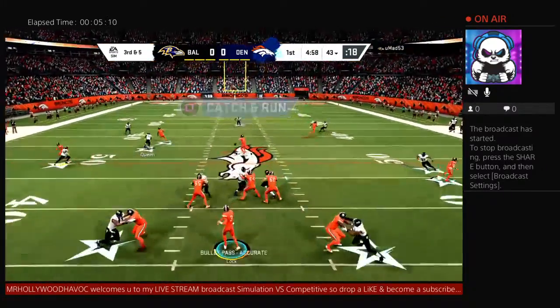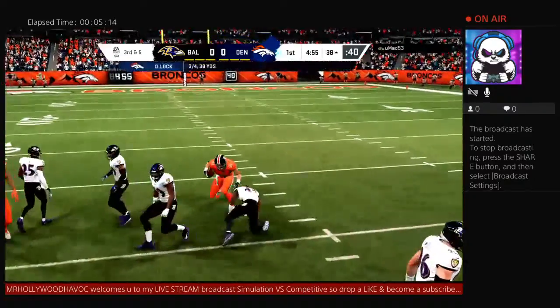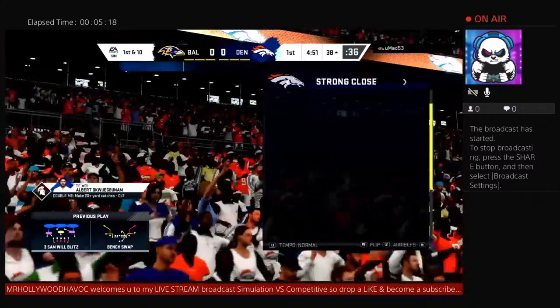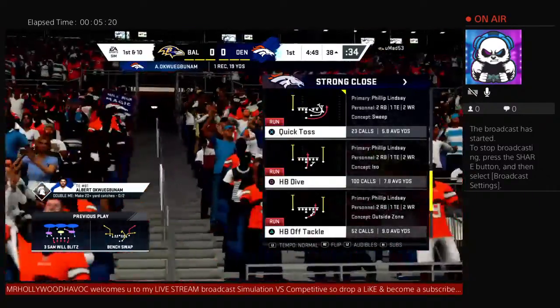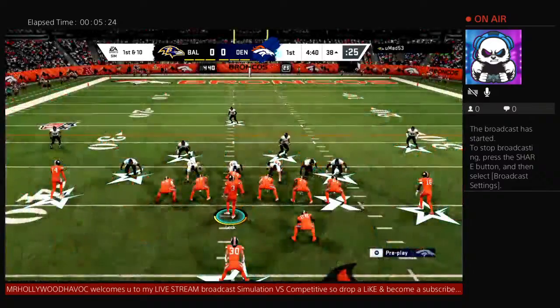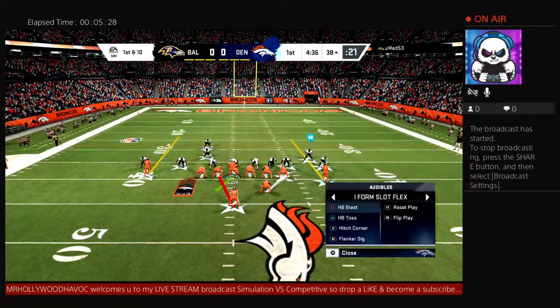Locke looks to throw it again. And a quick throw here, that's complete. And they'll get him down as he's inside the 40. And he's going to be taken down with the first down at the Ravens' 38-yard line. So in Raven territory now, here's a 1st and 10 at the 38.